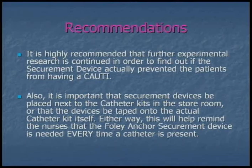So it's highly recommended that further experimental research is continued in order to find out if the securement device actually prevented the patients from having a CAUTI. It is also important that securement devices be placed next to catheter kits in the storeroom, or that the devices be taped onto the actual catheter itself. Either way, this will help remind the nurses that the Foley anchor securement device is needed every time a catheter is present.